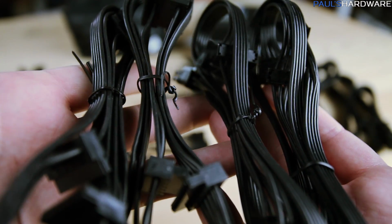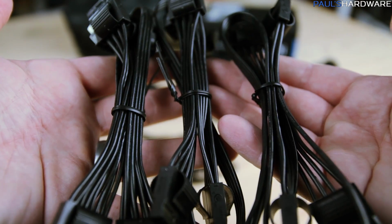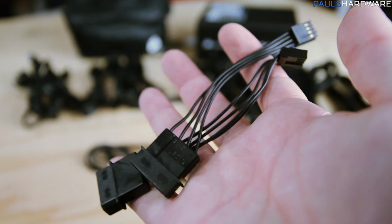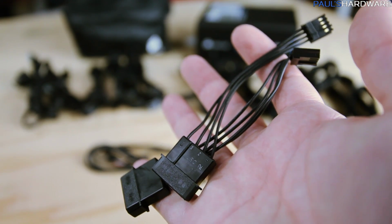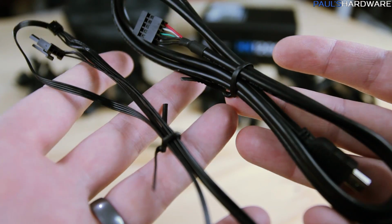For peripherals, you have 4 SATA power cables, each with 4 SATA plugs for 16 total, as well as 3 Molex power cables, each with 4 plugs as well, for 12 total. Finally, there's a couple Molex to floppy plug adapters and a couple cables for connecting your PSU to the rest of your system to enable Corsair Link.